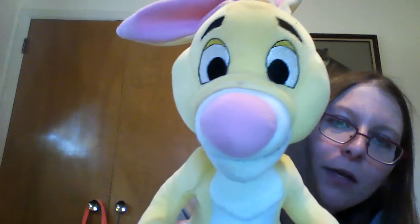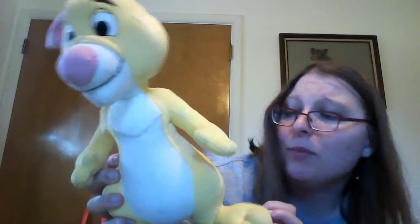Here's Rabbit from Winnie the Pooh. And he's a little bigger than I like to collect usually, but again, he must have been cheap enough. This is actually by Fisher Price. And here's another Tigger. This one I bought when I was on vacation. I only remember I bought this one on vacation because this one comes with a bouncy, trouncy tail.